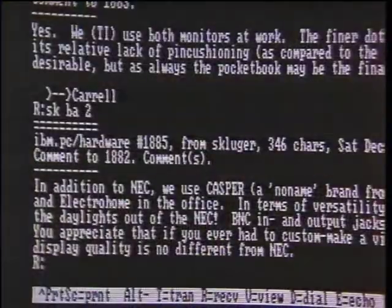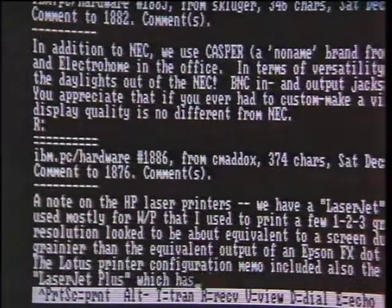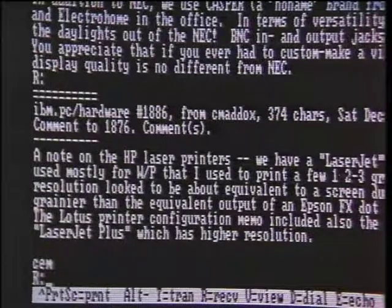Right. For example, I'm going to join the hardware topic here, and we'll start out in the midst of the conference. BIX keeps track of what I've read and haven't read. I'm usually a member of IBM PC, and it says you've got 47 messages that you haven't read since the last time you were on. So it takes me to the first unread one, in this case number 1886. In the header is some additional information which tells you who sent the message, when it was sent, in this case December 13th, and the fact that it is a comment to message number 1876, and there are comments about this between here and the end.